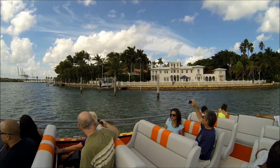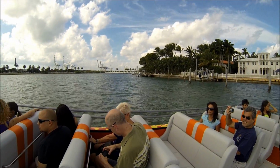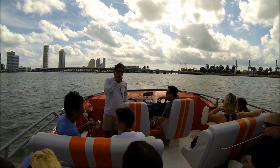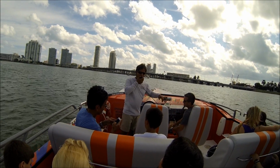Okay, you guys, what we're going to do is this is our first trip of the day. We're going to go see if it's safe to go out in the ocean. You can see this really brisk breeze that we have. If it's too big, we can't go out. But just remember, watch your cameras and your phones. We're going to go check it out, so make sure your stuff doesn't get away. Thank you.